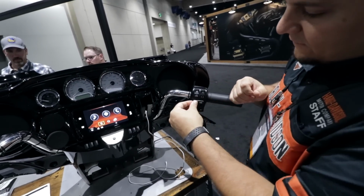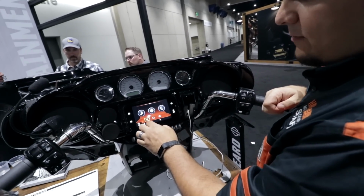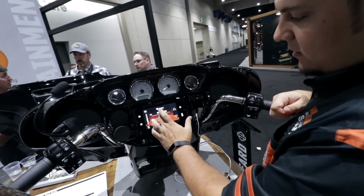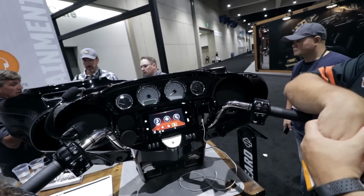Even though it says info button, this is an older unit, but this is a back button on the new one. So instead of being the info, it actually backs you up out of any menus. So let's say you're drilling down, you're 3-4 menus deep. Let's get into system information, software, and everything else. I want to jump out back quick. Just keep hitting the back button and get back to the home screen.